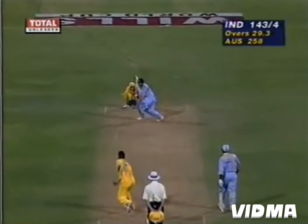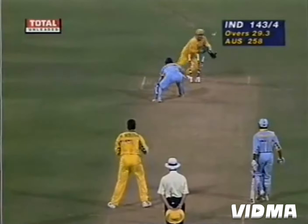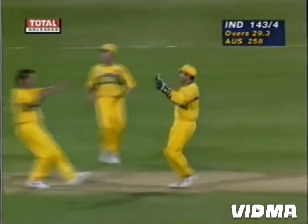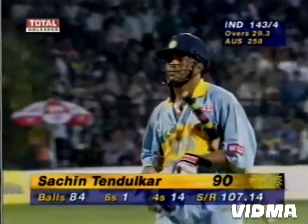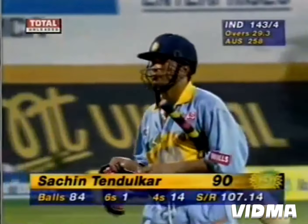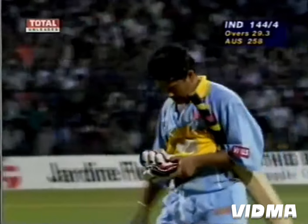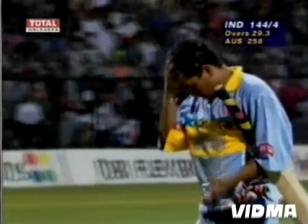Well, Mark Waugh quick to spot Tendulkar coming down the track, really fired that one wide. Even though the umpire signals wide there, he has got the wicket of Tendulkar out for a brilliant innings. But this is one wicket that India didn't want to lose at this stage. 144 for 4.